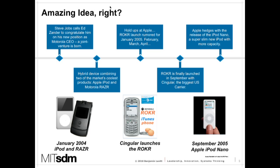As soon as they start developing, it's already being held up, and it's late. So you can see January, February, March, April. And the Rokr is finally released by Singular in September 2005. Singular is now AT&T, for context. All the while, Apple's been hedging their bet, and they've been developing the iPod Nano, which is arguably better. It's that super slim iPod that actually has more capacity than the Rokr.